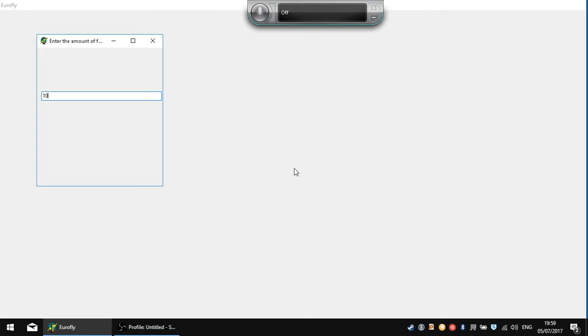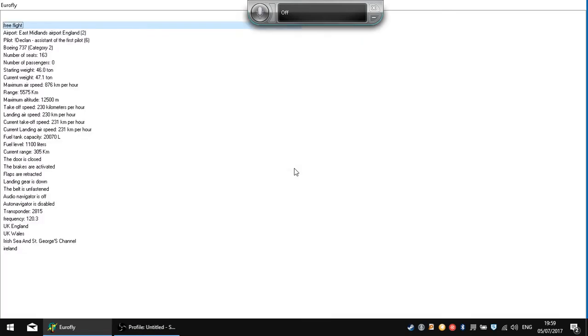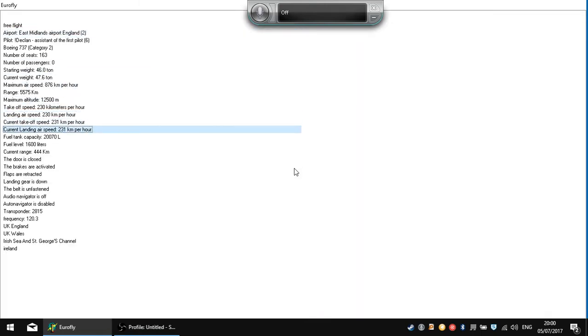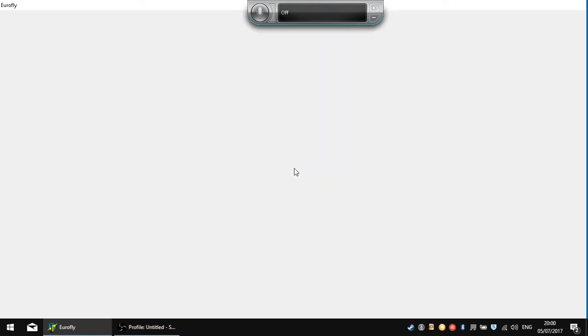Let's just try putting 1,000 litres. Free flight. Going into the properties, scroll down and see. Landing, the belt, audio, the door, current level, current range. Current range, 305 kilometres. Well, we need a bit more than that. 337 to Dublin. So let's add another amount of fuel, 500. Then let's check our range. Current range, 444 kilometers. That'll do. I'll just add another 200 to be safe. Right, that's good enough.